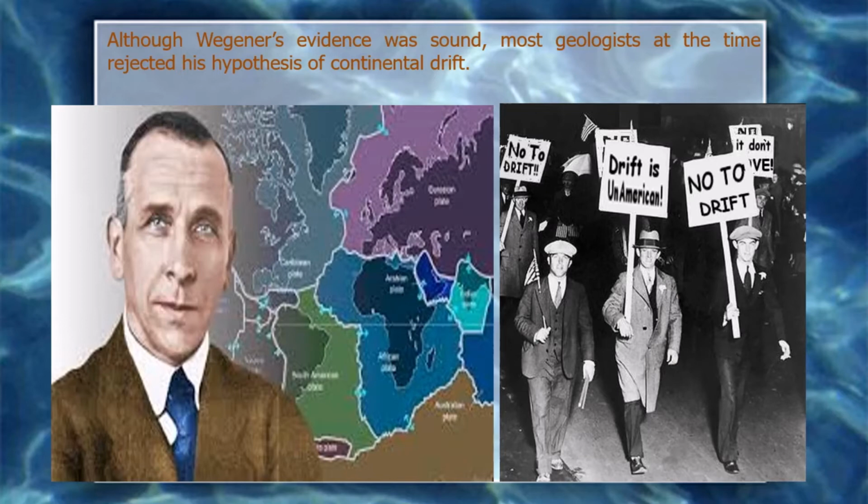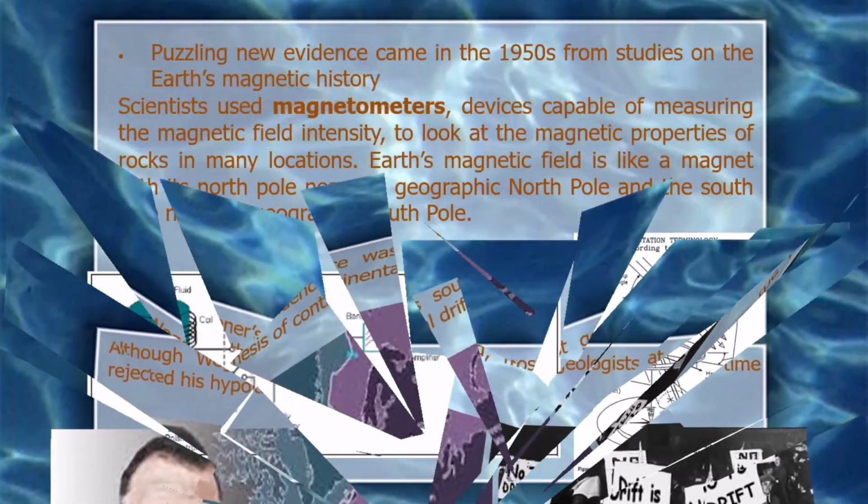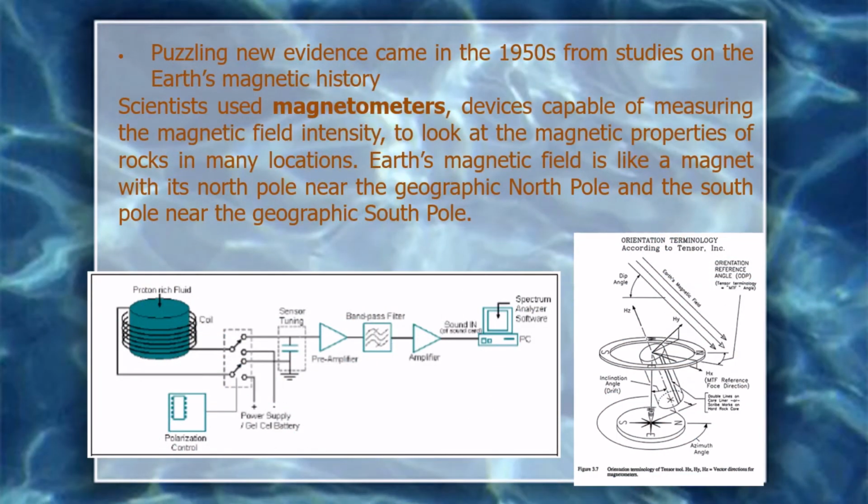Although Wegener's evidence was sound, most geologists at the time rejected his hypothesis of continental drift. Why do you think they did not accept continental drift? Scientists argued that there was no way to explain how solid continents could plow through solid oceanic crust. Wegener's idea was nearly forgotten until technological advances presented even more evidence that the continents moved and gave scientists the tools to develop a mechanism for Wegener's drifting continents.